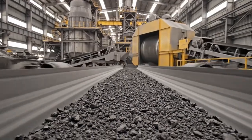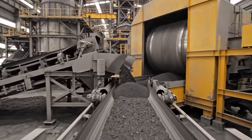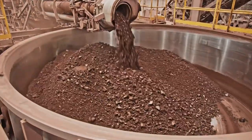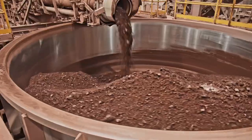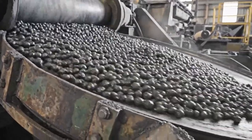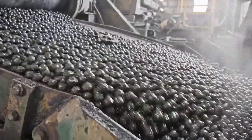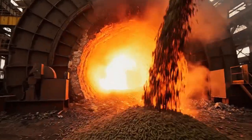After purification, iron ore is still too fine, and that creates a new challenge. Binders are added to help fine particles stick together during pellet formation. Rotation causes the powder to roll, slowly forming perfectly rounded pellets. Heat transforms soft pellets into strong furnace-ready material.